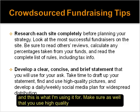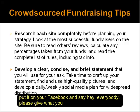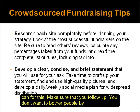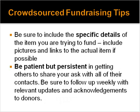Make sure as well that you use high quality pictures and develop a daily or weekly social media plan. So don't just put it on your Facebook and say, hey everybody, please give what you can for this. Make sure that you follow up. You don't want to bother people by sending them an email every hour, but you do need to be persistent with your asks.